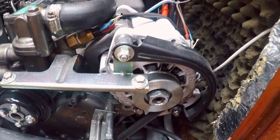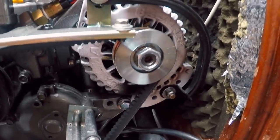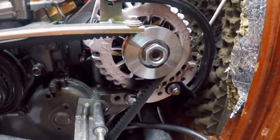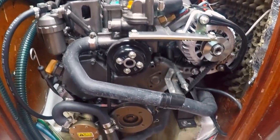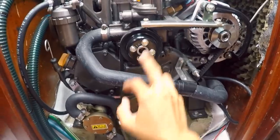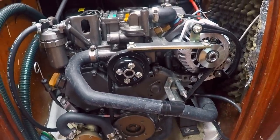The ones of you following from the States, you might know this brand. I am really happy with it. It's a 100 amp output alternator, so that's pretty much maximum you can get out of this engine without changing the whole pulley kit. And it's been doing a great job.